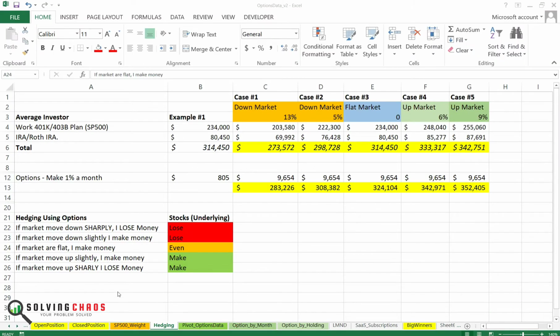So I built this chart and I broke it out a different way: this is the options move, and this is what happens to the underlying. I know it doesn't make sense right now. Let me add in another column here, and you'll see it in a second.